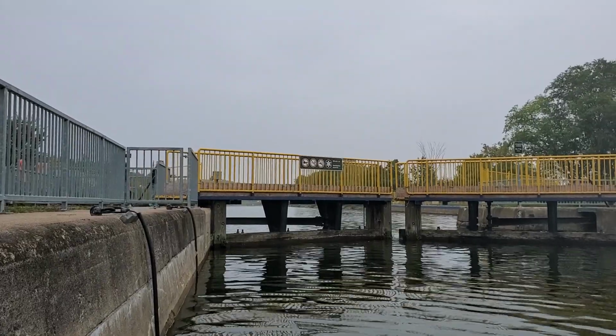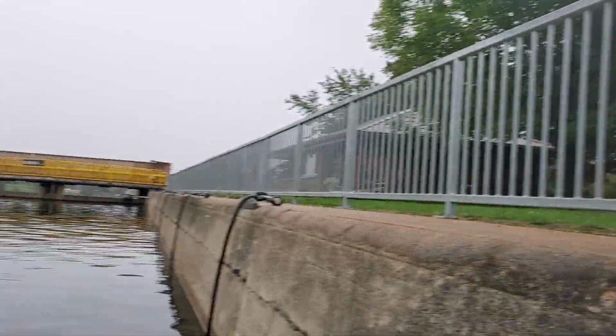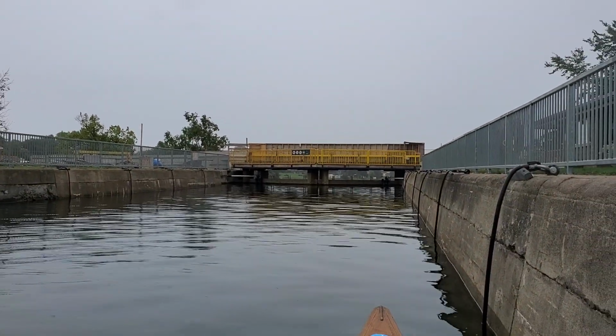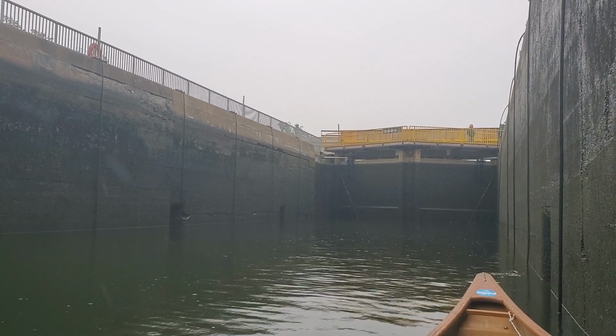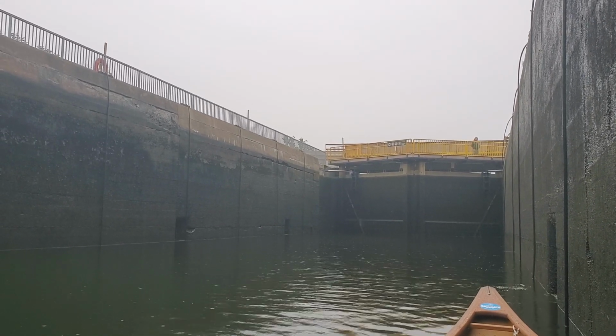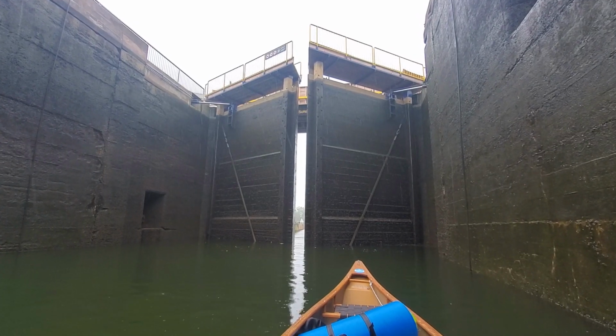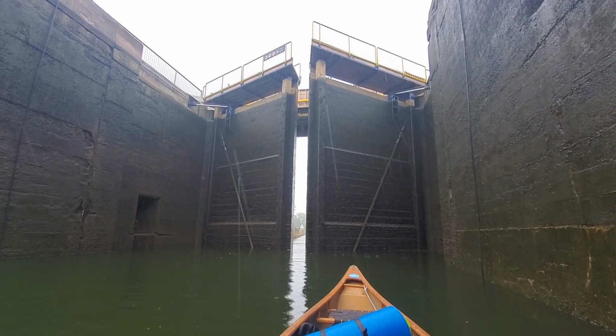Just like the last lock, this one has a manually operated door on the back side and a hydraulically controlled one on the front side. So as the lock lowers me down, the rain is definitely starting to pick up, but I don't have that much further to get to my destination. Alright, well here come the big gates. Now I continue my way on to Campbellford.